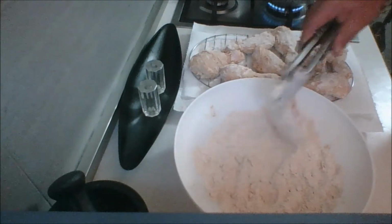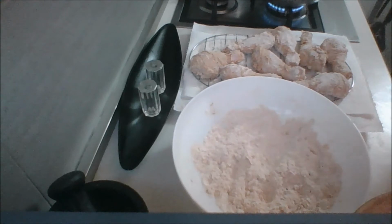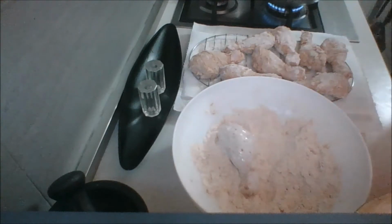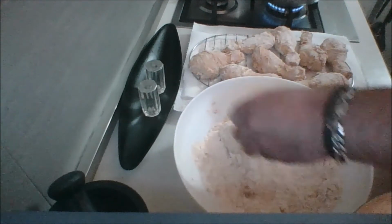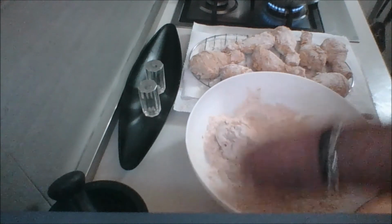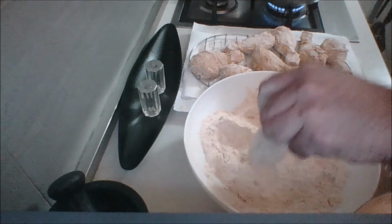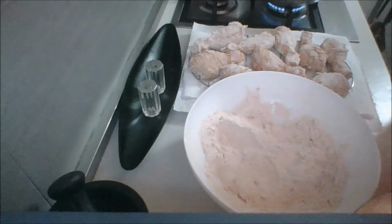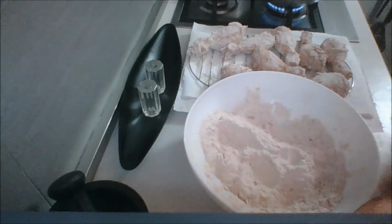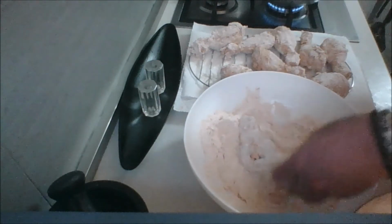I'm going to take one of our chicken, put it back into the marinade, back into our dredge, which you can notice is not gloopy because I used my dry hand. Dredge it and put it back on the rack. In the background, guys, I have my oil heating up. So I'm going to do these. By that time, the oil should be hot, and then we'll get frying.